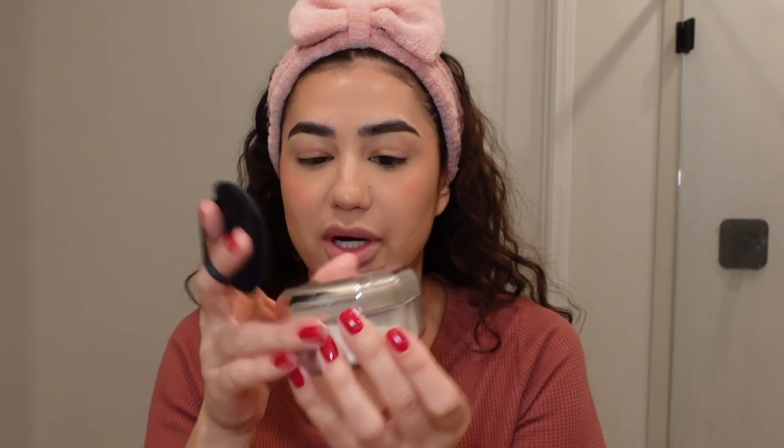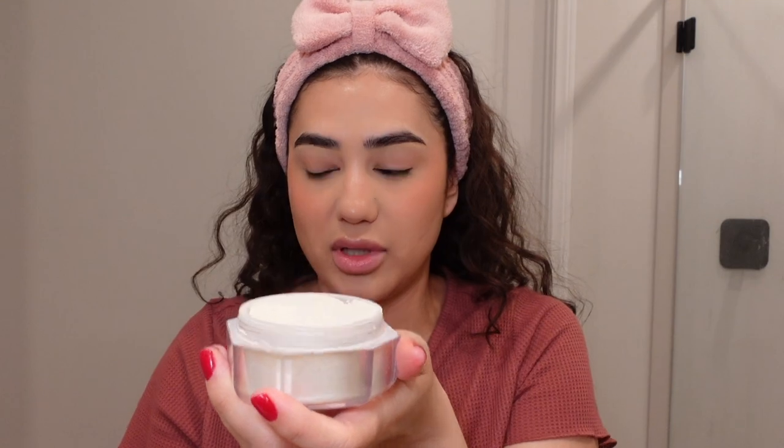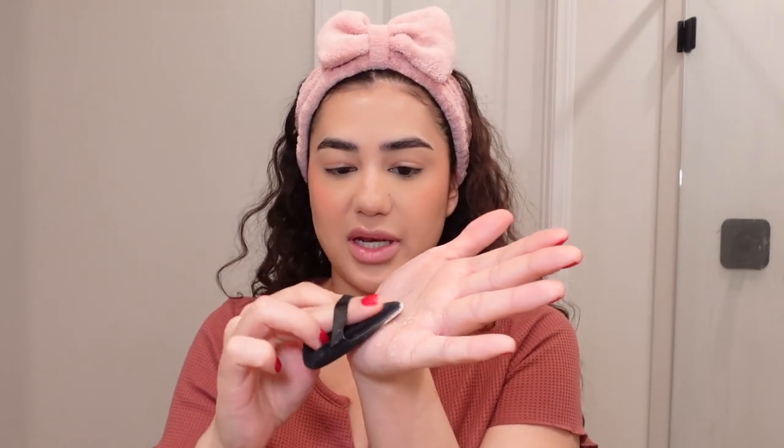I'm such a liar. Anti Beauty Pro Filter setting powder, and this is in the color Butter. I usually put this on before I apply the blush, but yeah, I'm gonna pull this. Okay, I'm gonna put on a little bit of this, and then I pick some up and then I tap that.